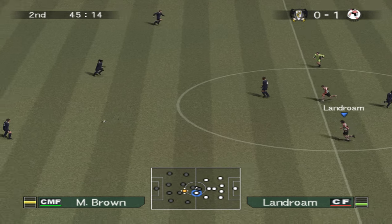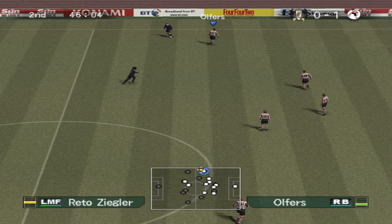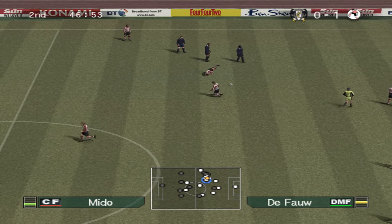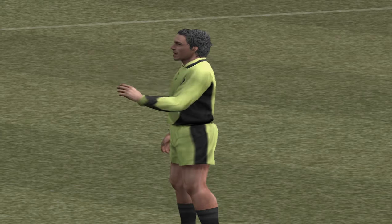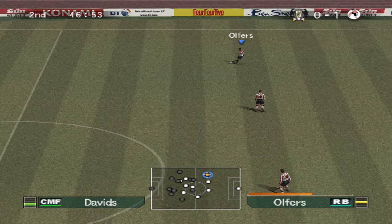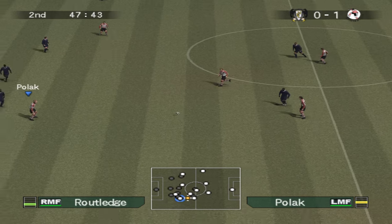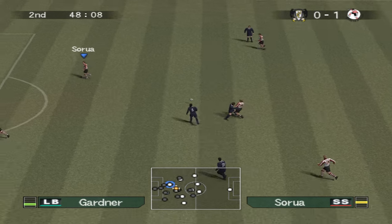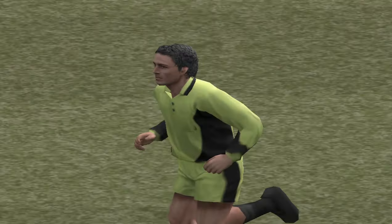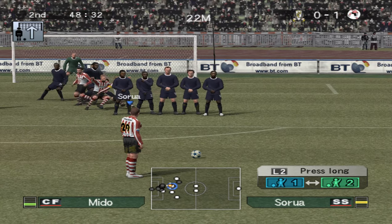The players have had their half-time break and the second period gets underway. The sides have been changed for the second half. The whistle's gone. No card shown. Zuntjes. Polak. The whistle goes for the foul. The referee's reaching for a card. First yellow card for him.